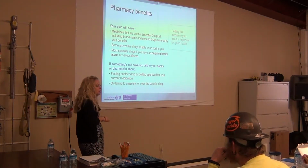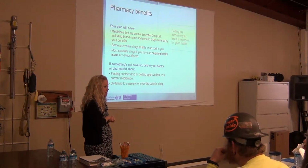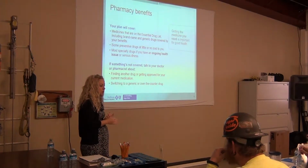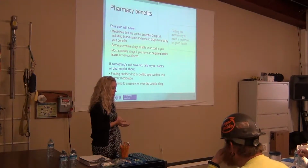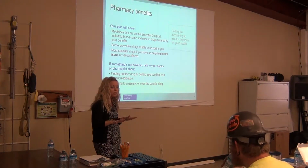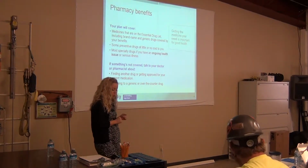Pharmacy benefits. A little bit of a change for 2018. You all are moving to our essential drug list. Now, I will tell you there is a drug out there in every therapeutic class. So when you're out there searching for your drugs, make sure you put the essential drug list. If you're pulling up your medication and you do not see that it's covered, don't freak out. There is an approval process. So if you've tried generics, if you've tried other things and they just did not work for you at all, there is a process that your doctor can go through to make sure that you can continue to take that medication. So don't let that freak you out.